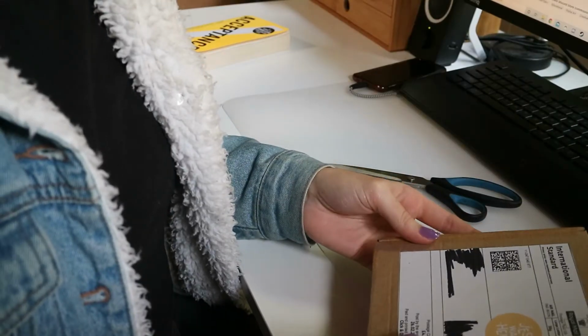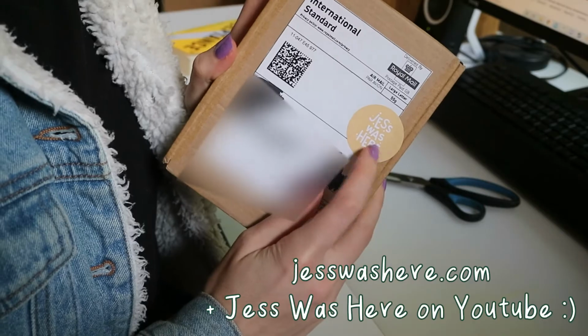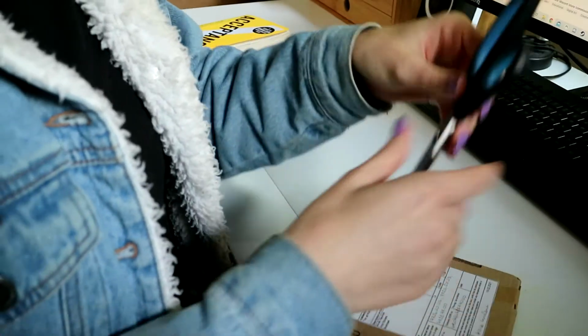Hello, so I've got two things to open right now. The first one is this order from Jess Was Here. I got a couple of things from her.